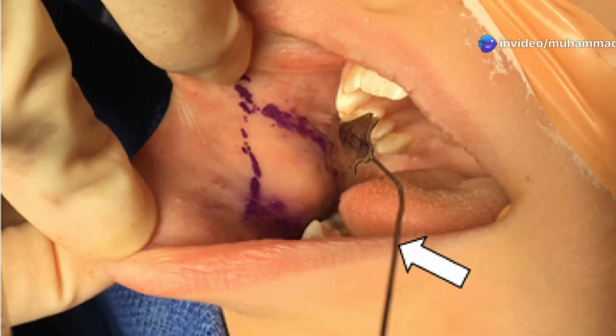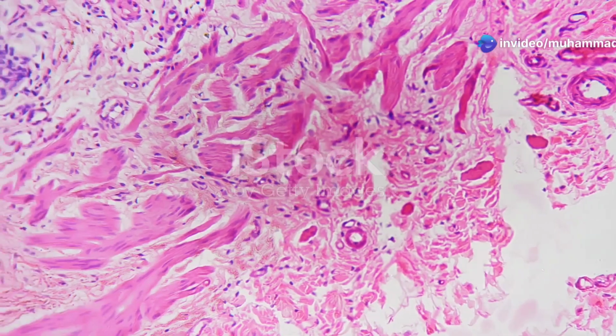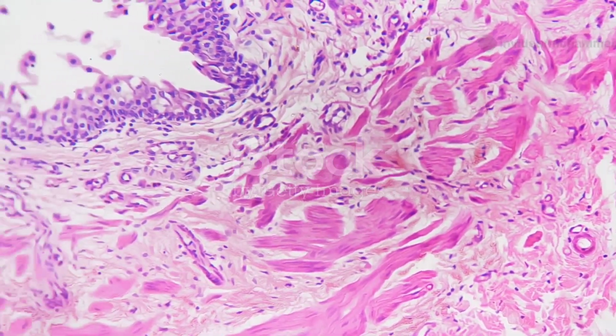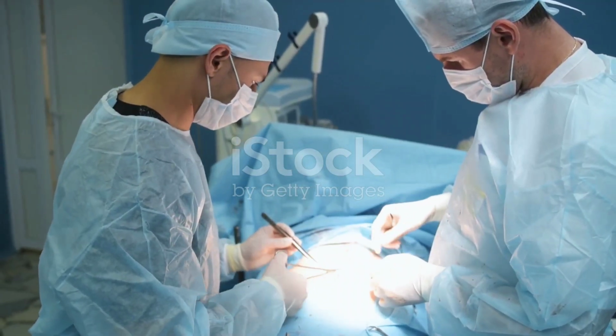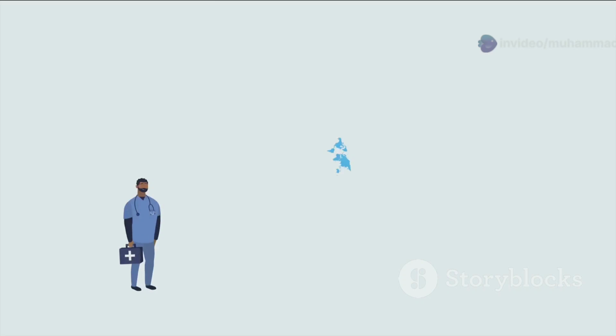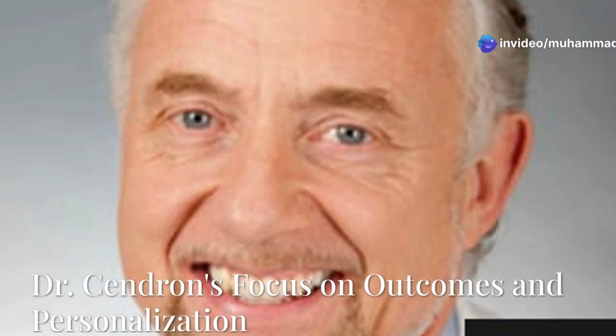Dr. R.S. Asopa introduced buccal mucosa grafts, using cheek tissue for urethral reconstruction when local skin was insufficient. This resilient, easy-to-harvest tissue became vital for complex or redo surgeries. Asopa's two-stage technique offered hope for the most challenging cases. Buccal mucosa expanded the reconstructive options for surgeons worldwide.